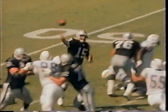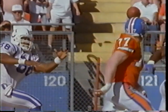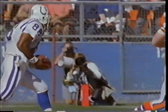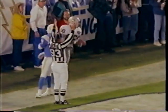Rocket Ismail, Tim Brown, and number 82 James Jett give the Raiders perhaps the fastest receiving corps in the NFL. Free agent acquisition Kerry Cash should provide Hostetler another sure-handed target, and if Hoss receives enough protection, he could easily surpass the 20 touchdowns he threw for in '94.